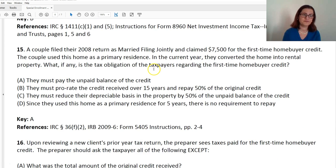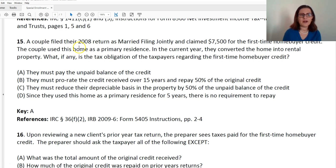All right. A couple filed their 2008 return. Okay, so this is the first-time homebuyer credit. I didn't think that the IRS was going to test on this, but apparently they do. Yes, the first-time homebuyer credit is still in effect for those poor schlubs that decided to take the taxable first-time homebuyer credit repayment.